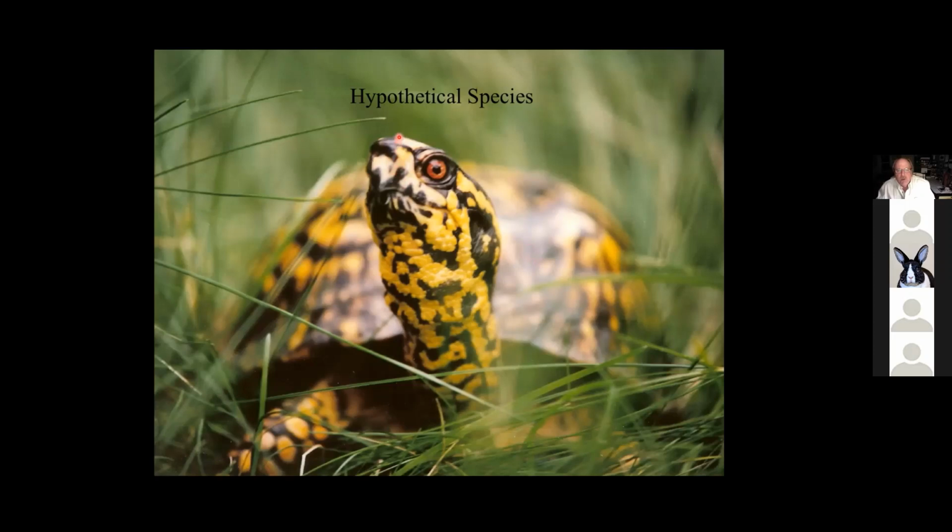As you go further south, they become more common. They're protected south of us in Massachusetts, but as you go further south, they become more common. So they're among the rarest here on the northern edge of the range and become more common as you go south.